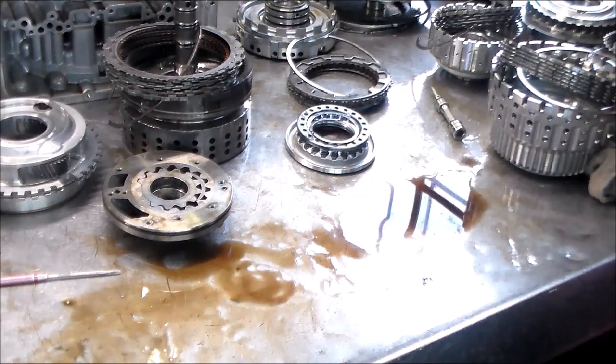I got my parts coming. And the reason why we got this car in, this was towed in, clogged screen. And by the looks of it, I'm gonna say that more than likely the converter clutch had come apart and clogged the screen. Now, I'm actually not sure of the mileage on this. I think it's over 100,000.